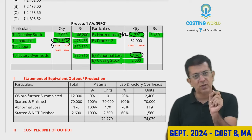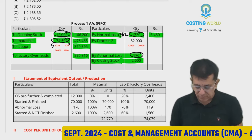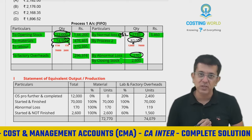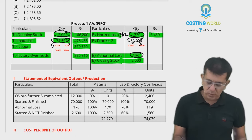FIFO means whatever has come in first will get completed first. So therefore, 12,000 must be part of 82,000. So one figure is 12,000. The other figure in this case is nothing but 70,000. Okay, that's it.